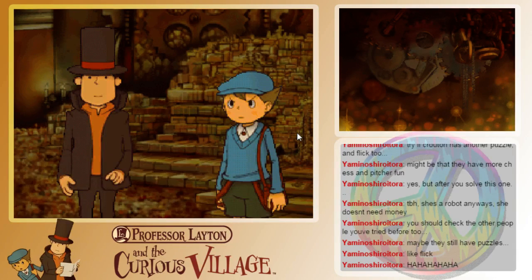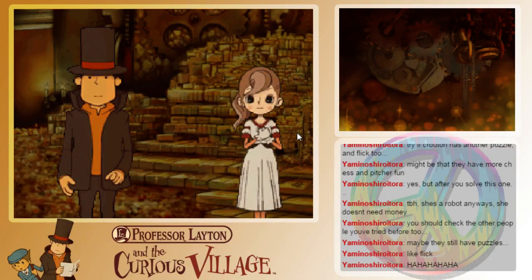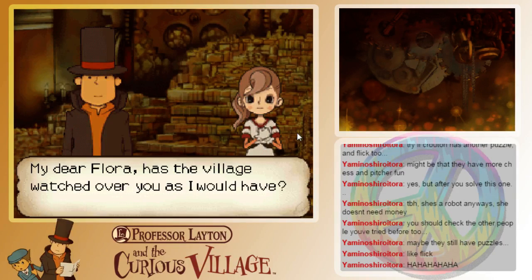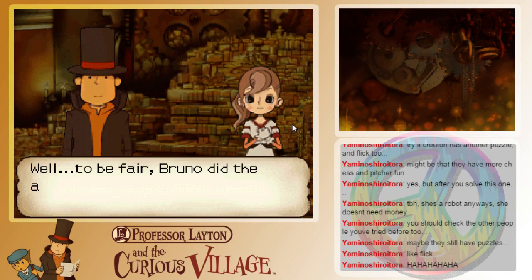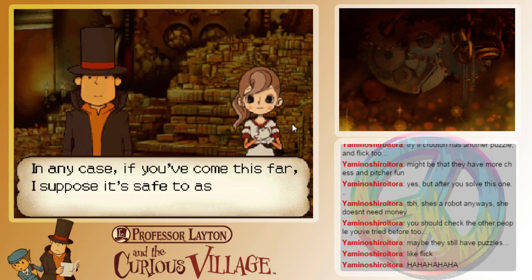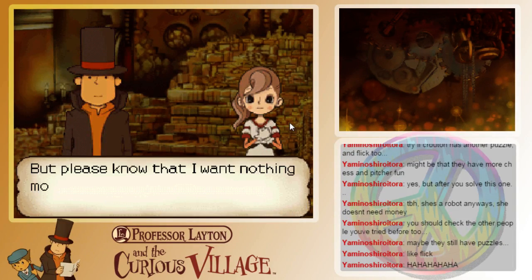Flora, my little Flora. Where's that voice coming from? Flora, you've made it here at last. That voice! Papa, is that you? Papa! My dear Flora, as the village watched over you as I would have, I built Saint Mystere for you so that you would never have to know true loneliness. Well, to be fair, Bruno did the actual building, but that's beside the point. In any case, if you've come this far, I suppose it's safe to assume my plan was a success. Ooh, sorry, ran out of breath for a second there. My greatest regret is that I'm not there to see you become a young woman. But please know that I want nothing more than for you to be happy.